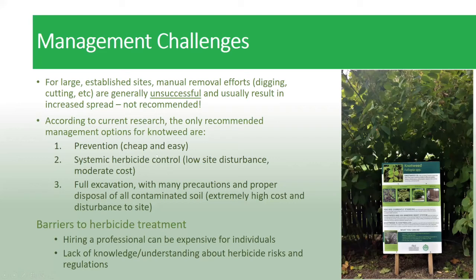And then the third somewhat recommended option is a full excavation, but you have to follow a fairly significant set of best management practices with a lot of precautions, proper disposal of a large volume of contaminated soil, cleaning equipment. It tends to be really high cost and disturbs the site very significantly and has a pretty high risk of contributing to the spread just by accidental contaminated soil movement. So as you can see, this creates some barriers for private landowners to manage knotweed on their properties.